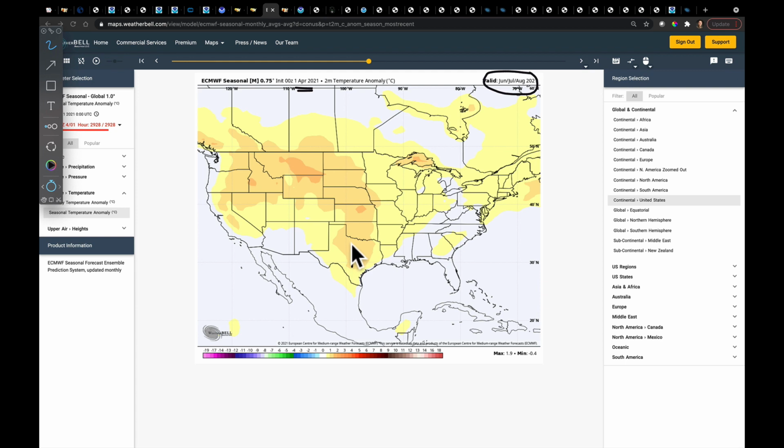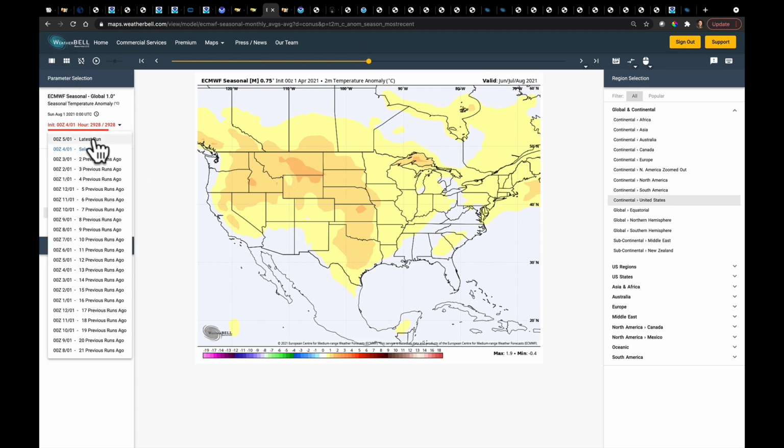We talked about how through the plains, getting into the Pacific Northwest, that is where the European model and frankly almost all the other weather forecast models that do seasonal forecasting had kept the greatest warmth. We have some new updates. Let's see what they look like.